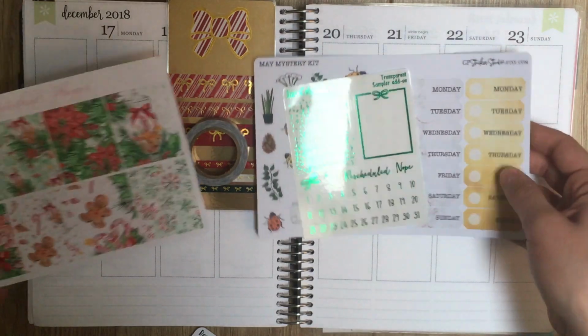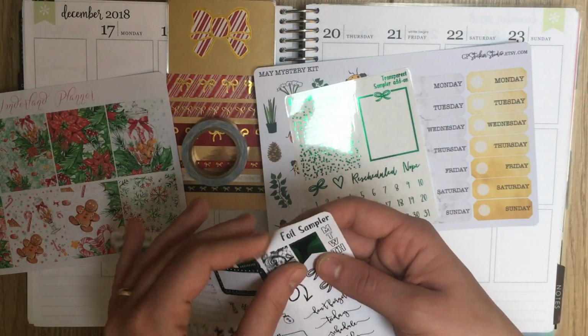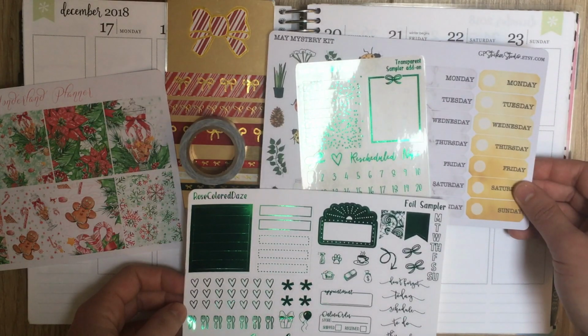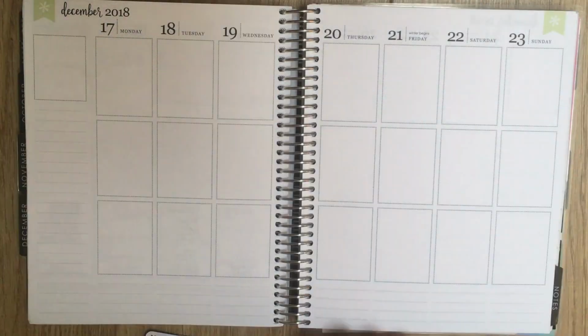And then for flags, I've got these two beautiful flags here. So I'm going to use the lacy one on the left because that won't get covered, so you can see that pattern. I'll use the solid one over here. And that's all the basics I'm going to do for now. So I'll do all that and then I will be back.